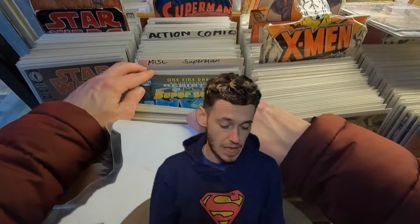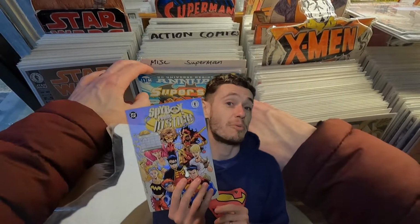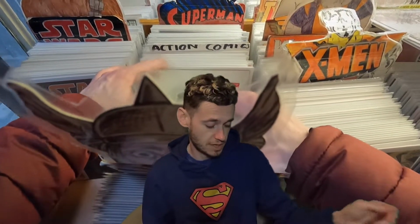I also found, for again £3, Spyboy Young Justice. This was a 3-issue crossover between Spyboy and the Young Justice series of the time. I have the individual issues, but I don't have it in trade, so this is fantastic. So I don't have to keep getting my individuals out when I want to read it. I can just grab the trade now, and it was £3. They're not in the best of condition, but these are my reading copies. I have my individual issues to keep, and these are for me to just grab and read when I want to read something.